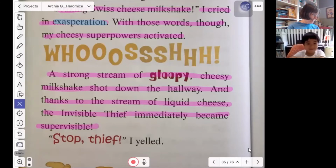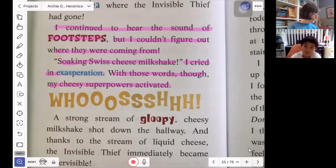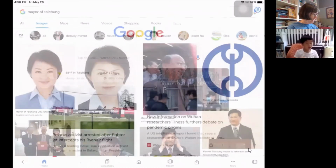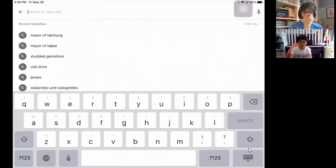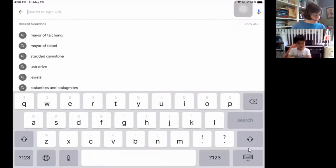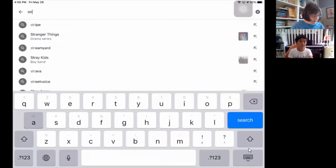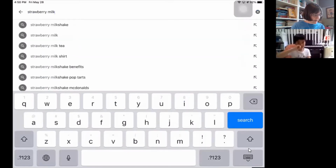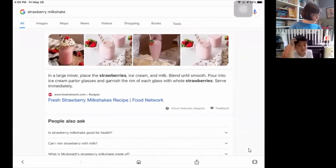All right, I know you can probably see the next page, but I want to stop here for just a second and ask you if you know what a milkshake is. No. All right, well, then I'm going to show you a picture of one, okay? Yes, like strawberry milkshake. Oh, have you ever had a strawberry milkshake? No, my mom didn't give me. One strawberry milkshake coming up. Look, it's top of the list.